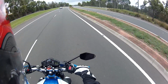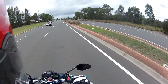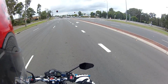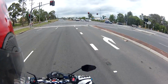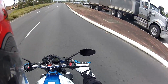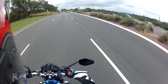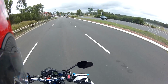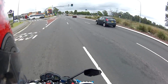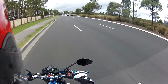It's a fun bike. It's pretty awesome. I highly recommend it. So this bike without restriction would be pretty sick. You can definitely feel it. It sounds like it's going faster than you really are. You just wish it had a bit more in it. I like the seat. Feels good.